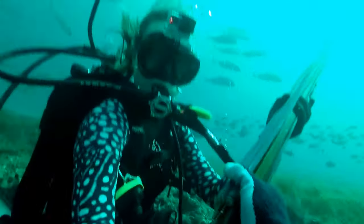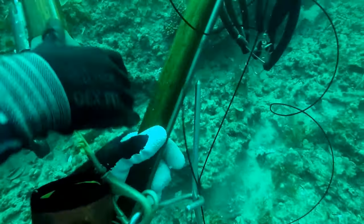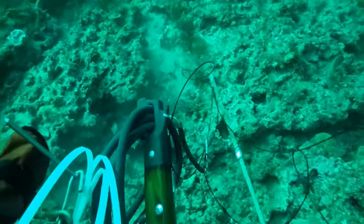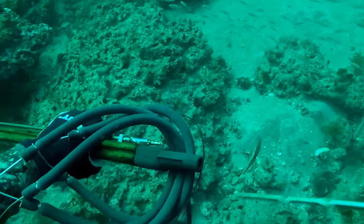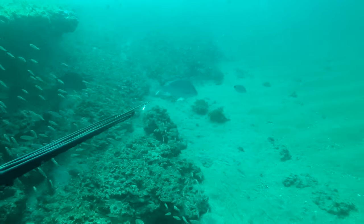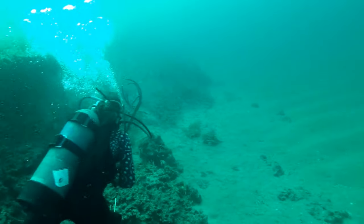Now, how often does this happen in the field? The bird dog gives the hunter a loaded gun and loads the hunter's gun. Red snapper, not a giant one, but legal.